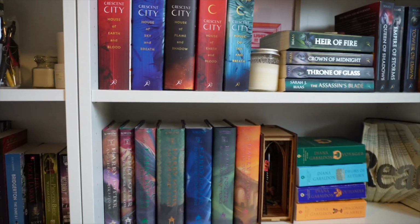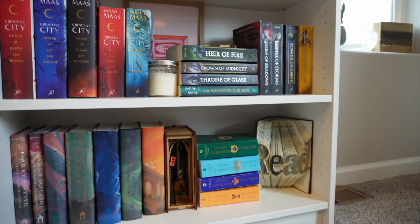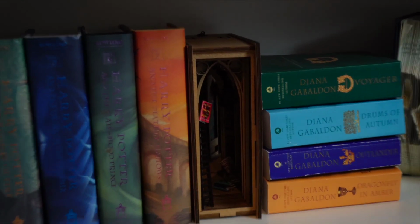And then the last shelf over here under my Sarah J. Maas is my Harry Potter and Outlander series, which I haven't read the full Outlander series, only some of them. And there's one of my book nooks that I made like a year ago.